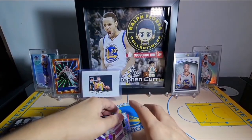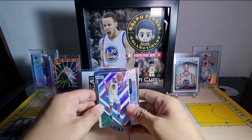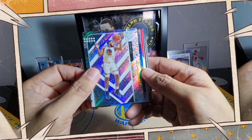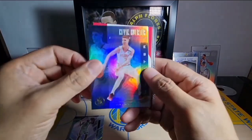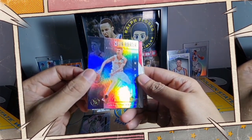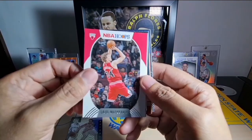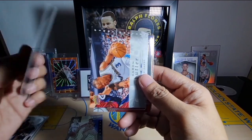Alright. So for this repack, medyo madami siya. So hopefully, meron tayong mga hits na makuha at makuha nga natin yung GU or AU from this pack. So first off, we have Kevon Looney from Golden State Warriors. Next, we have Kevin Werker from Atlanta Hawks. This is an Illusions card. Nice. Makintab. Lauri Markkanen, Chicago Bulls NBA Hoops base card.